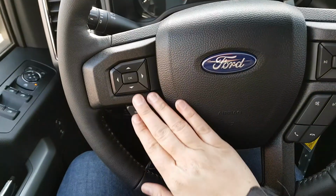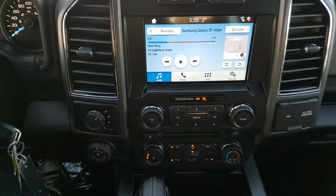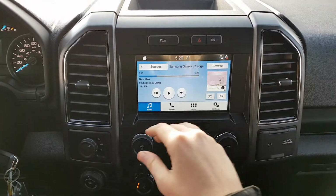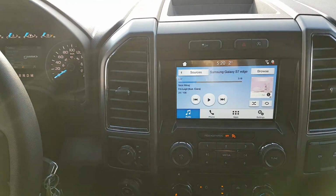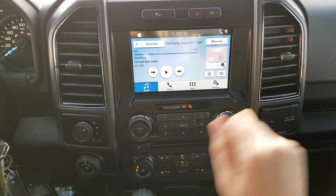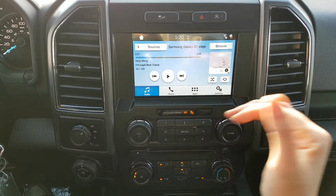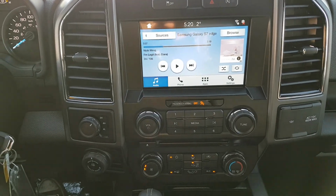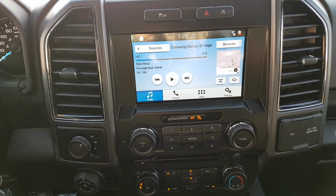And then you have your cruise control settings down below that and your audio and hands-free on the right. Into the center area here, up top you have your traction control, your hazard lights, and your auto start-stop feature, which is now a standard feature across all 2018 F-150 models. Down below you have your Ford Sync 3 here with touch capability. Comes with AM/FM radio, you also have Sirius satellite radio, USB and Bluetooth connectivity, as well as a CD player.